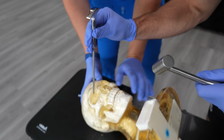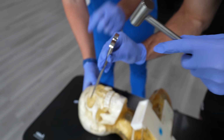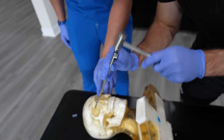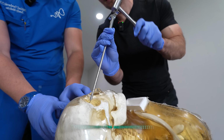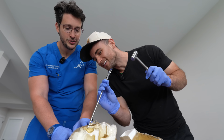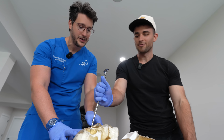Okay. So does that look like a good area to start? It does, but I would aim it a bit differently because you're trying to pierce the superior portion of the orbit. Oh, there you go. Am I getting it? You're getting the penetration. When you get to the bone, I feel like it's going to be the hardest part. You're in the easy section. That's not encouraging because it's pretty tough. I also wonder if they just jam it in first, and then when they get to the bone. Right, that would make more sense.